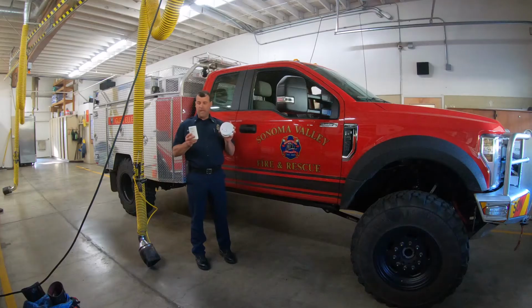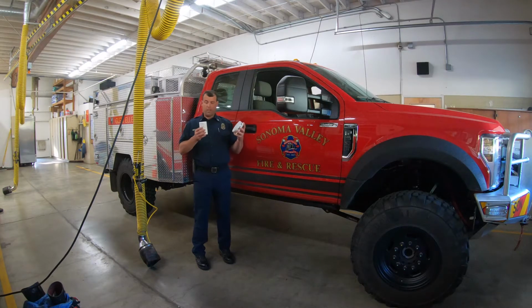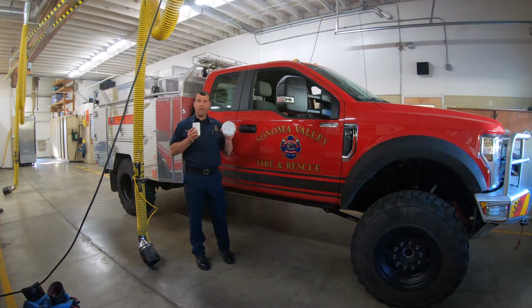These are some examples of carbon monoxide detectors. You can have a standalone carbon monoxide detector or a combo unit that works in conjunction with your smoke detector. Most carbon monoxide detectors have a 5-year lifespan from the date that is printed on the back of the unit itself. Please follow manufacturer's recommendations for placement of these units in your house.